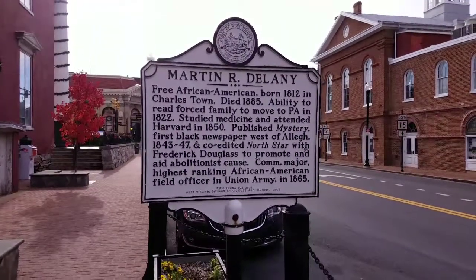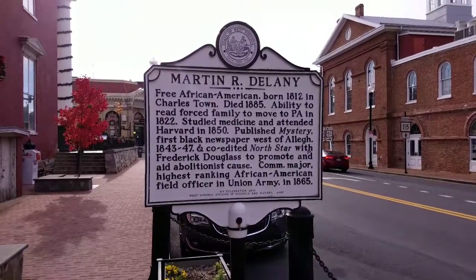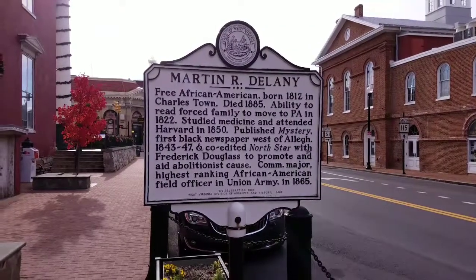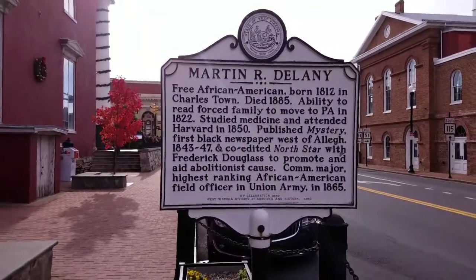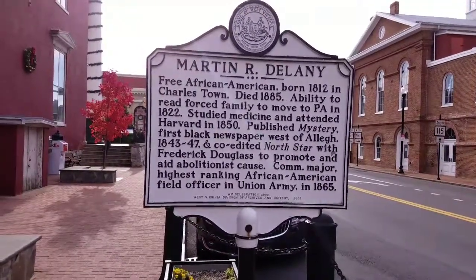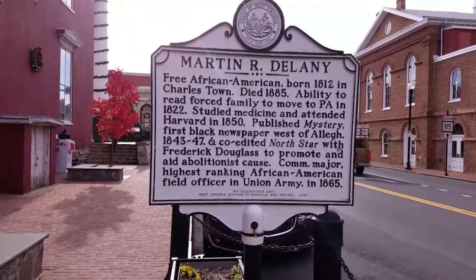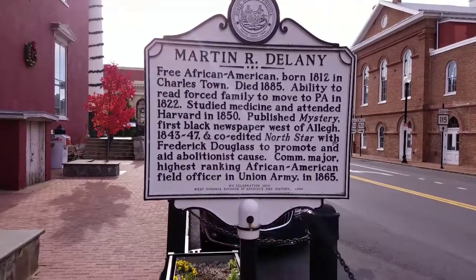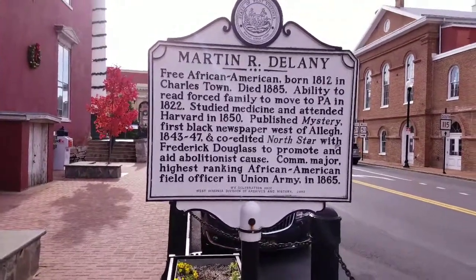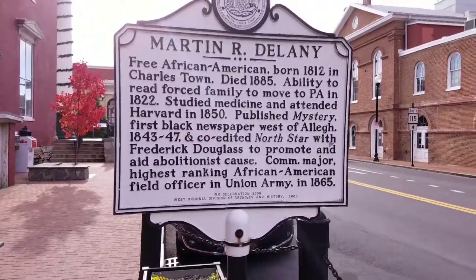Martin R. Delany, free African American, born 1812 in Charlestown, died 1885. Ability to read forced family to move to Pennsylvania in 1822. Studied medicine and attended Harvard in 1850. Published Mystery, first black newspaper west of the Alleghenies, 1843 to 47, and co-edited North Star with Frederick Douglass to promote and aid abolitionist cause. He was a commander major, highest ranking African American field officer in the Union Army in 1865.